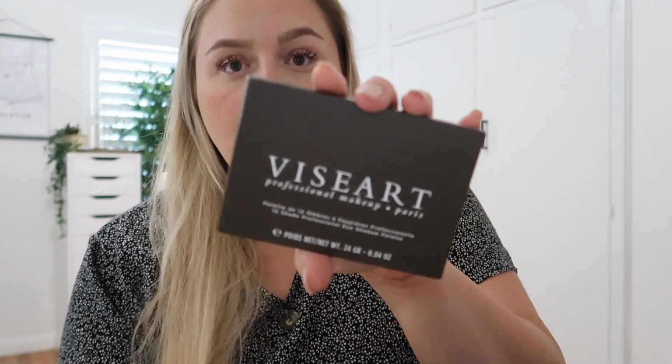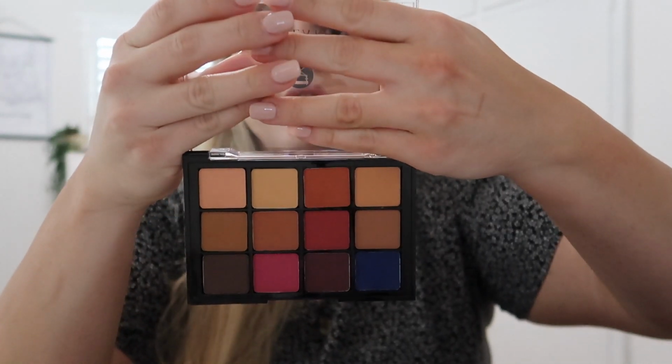First thing I got was a Viseart eyeshadow palette. These palettes are bomb. This retails for a cool $80. No big deal. It's the matte neutrals. And I actually have a Viseart palette that I believe I got during a Boxy pop-up for like $12 on clearance. And it's all matte, neutral colors. There's no pops of pink or blue. Absolutely love the quality. So I'm excited to have yet another variety of Viseart palette.